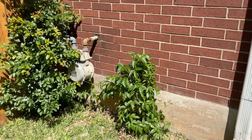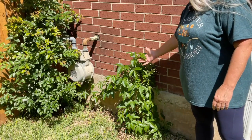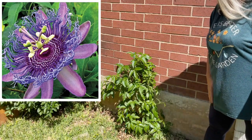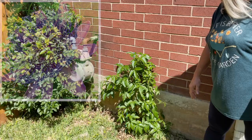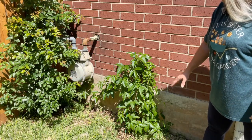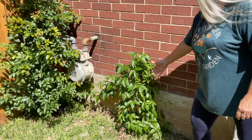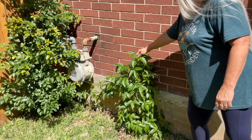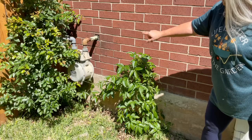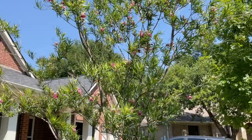I don't think I've showed this in any of my other monthly tours, but this is a passion flower that I planted over here. My sister gave it to me. Did okay. Didn't get any flowers out of it last year. Died completely to the dirt over the winter. And now it's coming back. So kind of hoping I get to see some flowers out of it. And man, this sucker, he hangs on to anything he possibly can. And I'm fine with him covering up that ugly unit there.